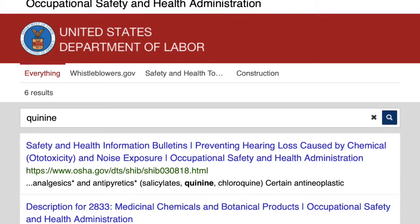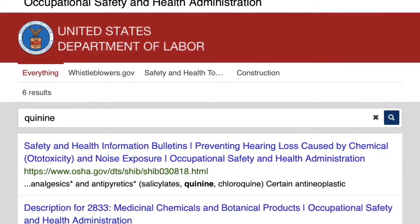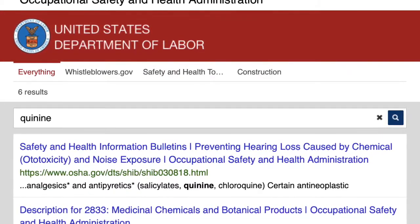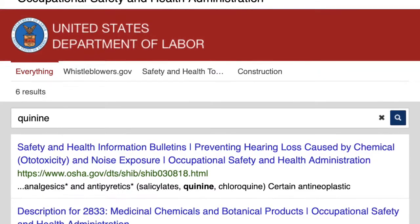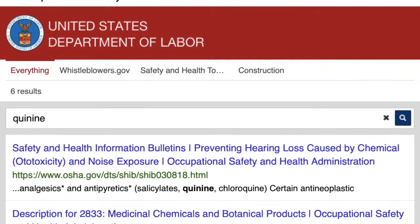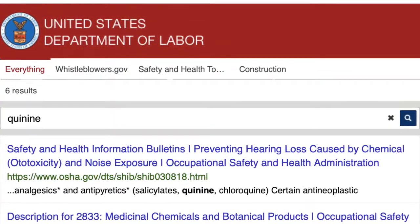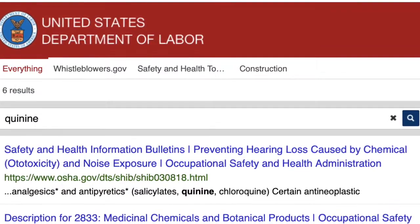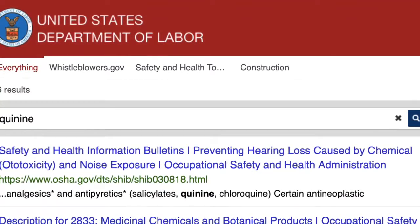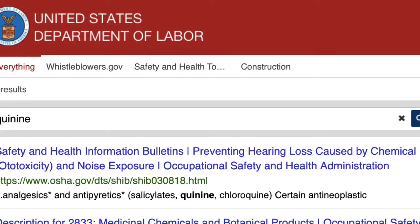According to OSHA, when it comes to dealing with cytotoxic drugs such as quinine in the workplace, there is a very long article on quinine. You can go to OSHA.gov to read up on quinine. OSHA is like the Bible for safety in the workplace. It deals with chemicals and toxins and poisons.